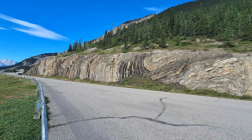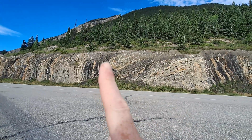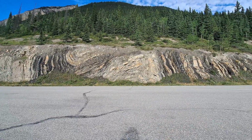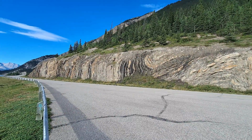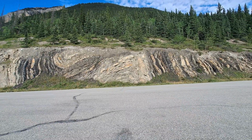And actually just right across from us, you can see this road cut. You can see those folds there. See how they just zoom like that and then they dip down again? Those are some pretty insane folds. Just imagine all the pressure that would have had to occur to cause those layers of rock to bend and fold like that. Pretty crazy.